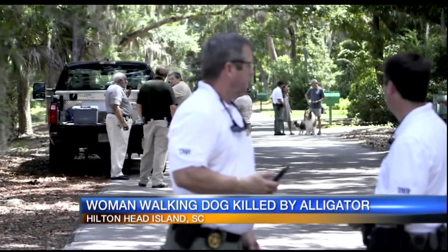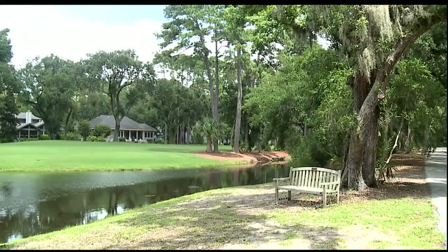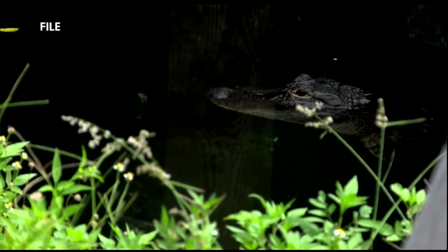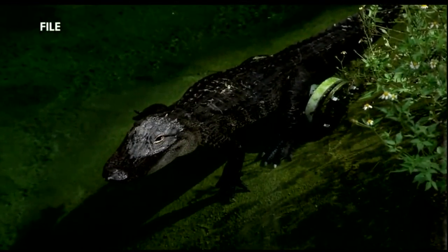A dog walk turned deadly for a woman on Hilton Head Island, South Carolina. Officials have now identified the victim as 45-year-old Cassandra Klein. Klein was walking her dog near a lagoon when an 8-foot alligator tried to attack the animal. She then tried to protect her pet when the alligator turned on her, dragging her underwater.